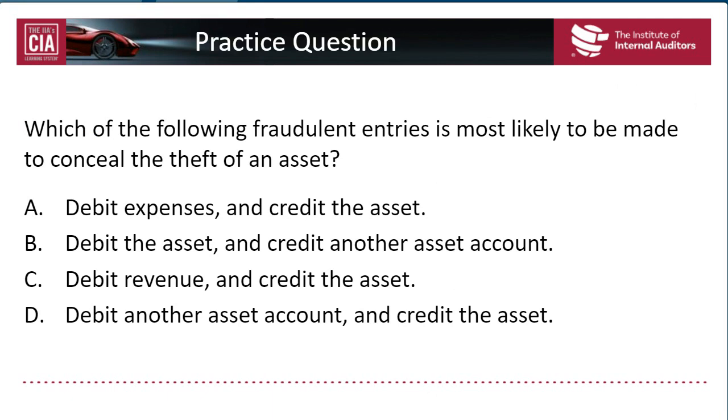A, debit expenses and credit the asset. B, debit the asset and credit another asset account. C, debit revenue and credit the asset, or D, debit another asset account and credit the asset. I'll give you a few seconds to think about that.